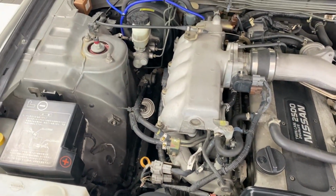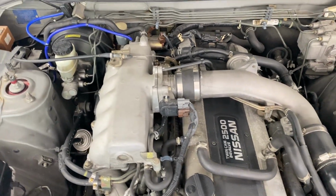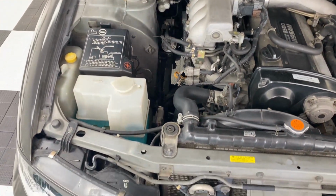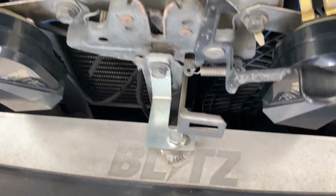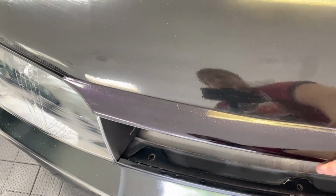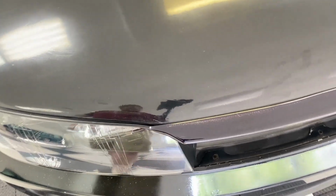Otherwise, everything's pretty readily accessible in here. Really not too bad to work on. Everything's well organized. And your Blitz branding on the intercooler as well.